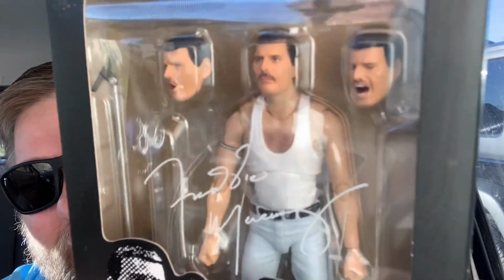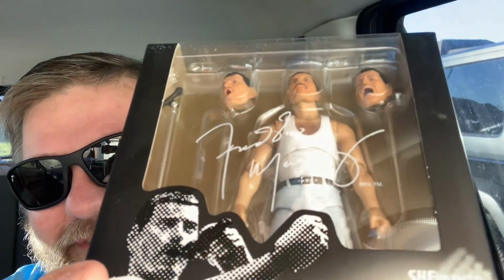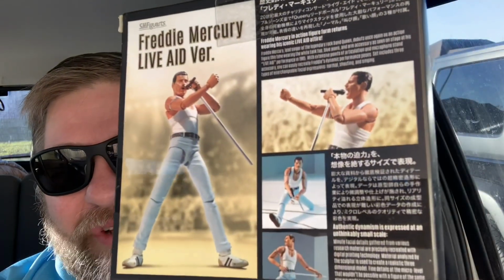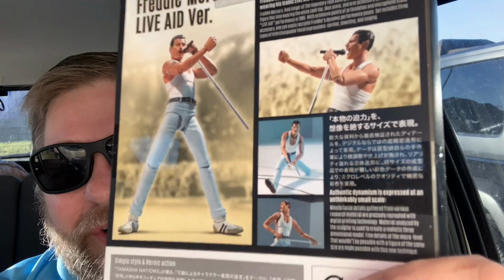So they did such a good job on this figure. There's so much detail to it. It's insane. Here's the back shot of it. All the different posability that S.H. Figuarts gives you. This is a 1/12 scale.